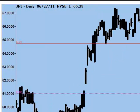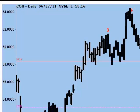Recent trading suggests that a top could be in place in Johnson & Johnson, or J&J. The initial downside target is 61. A close over 67.37 would reaffirm the bull trend. Coach, or COH, appears to be poised to complete a head and shoulders top. The downside target would be near 53. A close over 64 would void the pattern.